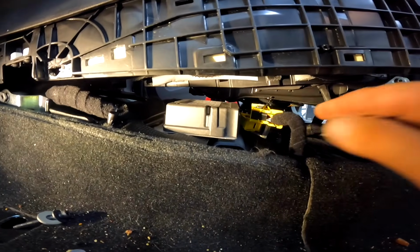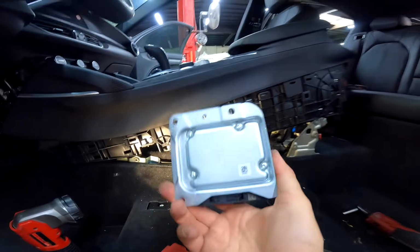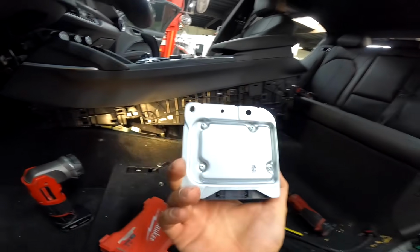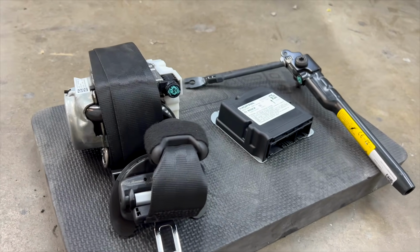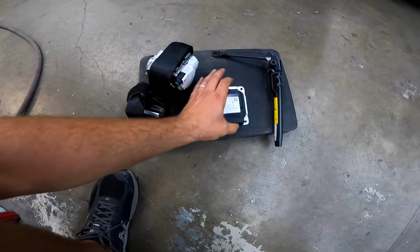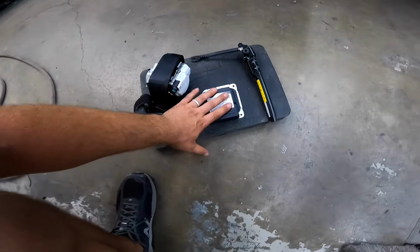Okay. Finally, we got to it. Boom, and that's the SRS module. Yep, so we just gotta rebuild this guy and we should be good. So we're done for now with the interior. So those are the 3 pieces I gotta send out and get rebuilt: the seat belt, the module, and the tensioner. So we'll get those 3 things rebuilt.